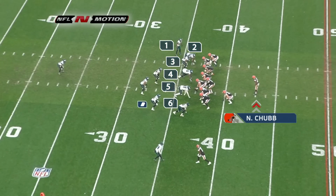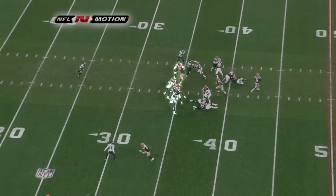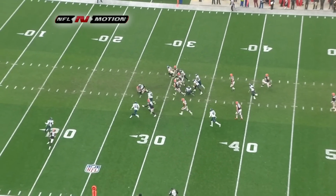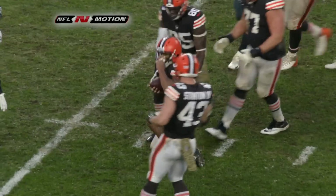But on the other side of the field, you got the Cleveland Browns who do the same thing. Count them. There's still 9 men in the box. What does the Browns say? We don't care how many people in the box. We got a good offensive line, great backs. Nick Chubb running right up the middle. Look at the hole that they create. He makes one miss, finishes that run very strongly for a first down.